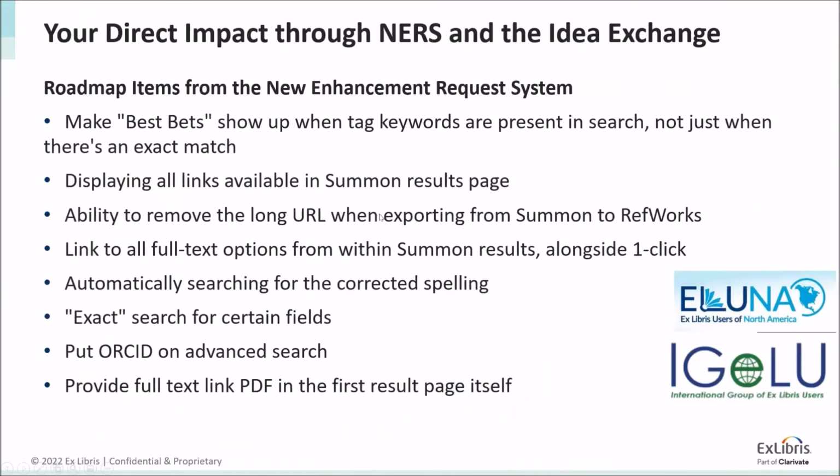And so what does that mean when I say that? So you have an impact. Aluna and Igloo are important components to the development of Summon as a product. I really value the time and energy that people put into those organizations, and it's a direct pipeline to put feedback into the product, and I greatly appreciate that.